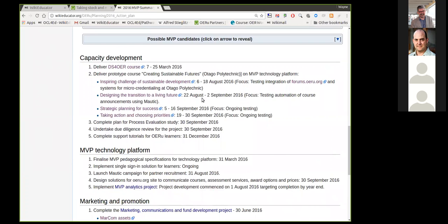We ran four prototype courses this year, introducing and testing two new technological components, which Dave, I suspect, will refer to. One was the integration of the new discussion forum technology into the course feed. The other was actually using marketing automation software to assist with sending out email instructions to the learners who opted to register for the course. So there's a bit of new technology that we were testing and prototyping. It's working very well.